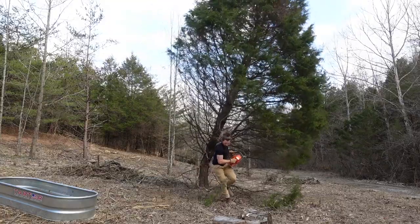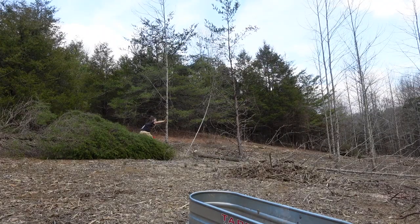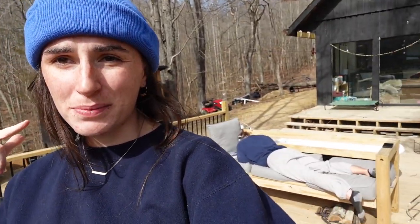Then you saw us yesterday. Dylan cut down all the leftover poplars from when we got the land cleared, and we cut all those down, took off all the mini branches, and we're gonna make a fence and a garden. And I think we're gonna go work on that now while the weather is nice. And Dylan ran 8 miles this morning, so he doesn't want to split wood just yet.